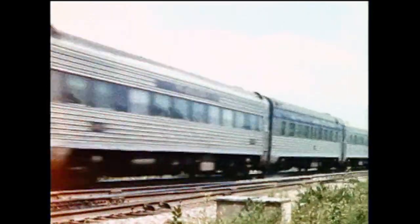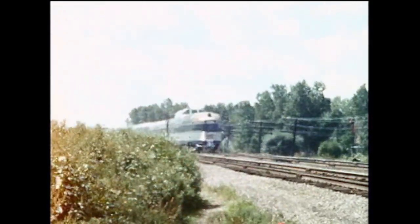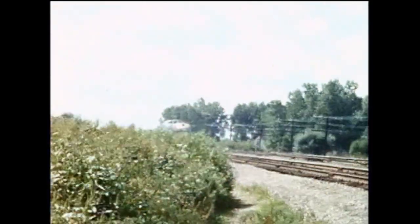The Wabash is now just a pleasant memory. But in 1964 it was very much alive, and running the Bluebird to St. Louis at Central Avenue in Oak Lawn, Illinois.